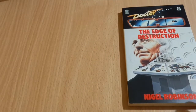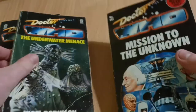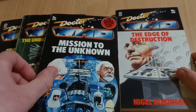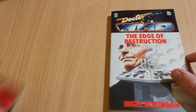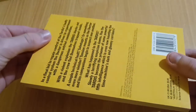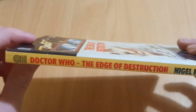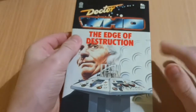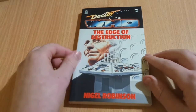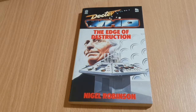It's my fourth of the books with just the McCoy logo at the top, not counting the blue spines, and it is by far the best condition one. I mean, look at this, it's pretty much mint condition. I can't see anything wrong with it. The spine shows a bit of the cover, but from what I've seen of pictures of mint ones, that's on all of them. They clearly thought it would be thinner than it was, probably because The Edge of Destruction was only 2 episodes long, but Nigel Robinson still managed to take it out to 120 pages.